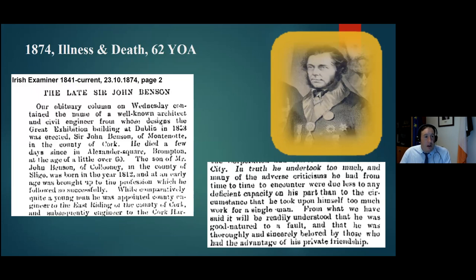And I haven't figured out yet what London cemetery he's buried in. You can see here, he died a few days since in Alexander Square in Brompton. So he retired to Brompton in London. I do know there is a cemetery in Brompton in London. He could have been buried in the magnificent Victorian cemeteries in London. I did a search on his nearest cemetery, and he's not coming up. Even there are people that have written that he is buried in a certain cemetery, and I haven't come across his name yet. So there's work there to be done as well.